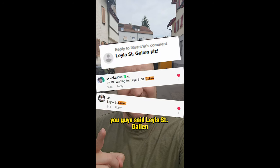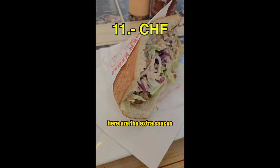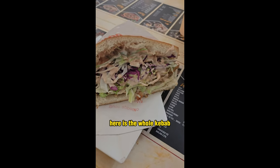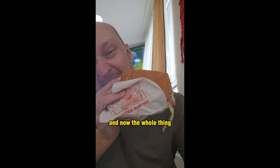You guys said Leila St. Gallen. We are here. Let's go. This is Leila St. Gallen from the outside. Here are the extra sauces. Here is the whole kebab, bread test, meat test, and now the whole thing.